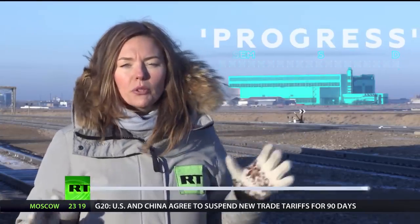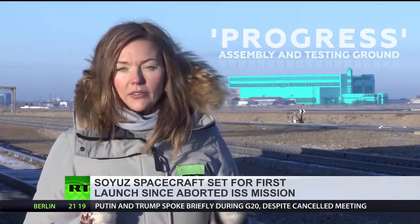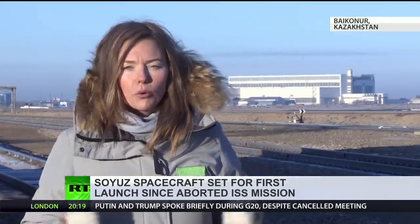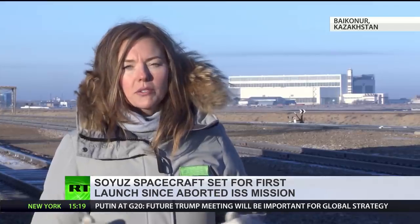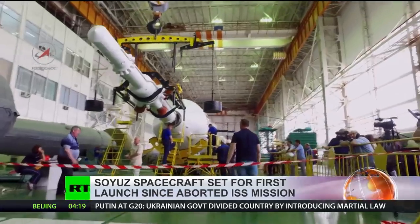Behind me is where they put the rocket's parts together, as always, manually. And this is where the investigators believe the sensor metal detail that big was deformed, triggering the emergency landing. Security is higher than ever. Extra people are invited to supervise the process. No journalists are allowed inside. But we've got the video.